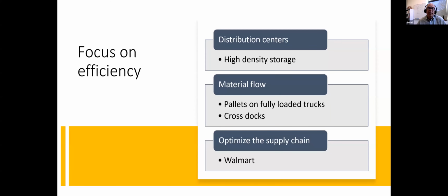And Walmart literally has been a world-class company based almost entirely on supply chain efficiency and optimizing the supply chain. The point now is that this is the system we are living with. This is what we're doing right now. That's the one that's delivering the goods right now.